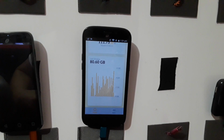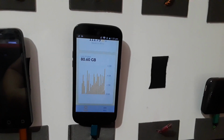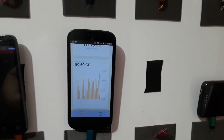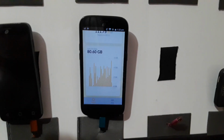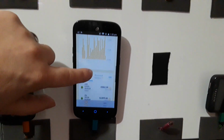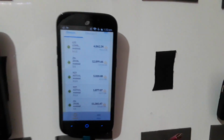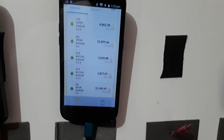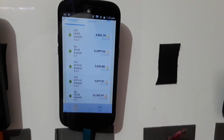But in all honesty, I've never had any problems. I've never actually seen it really slow down my internet speed much at all either, because the more you use, just the less that it allows the app to use. And it does do a breakdown here of all your devices and how much they've earned. And as we can see, mine have earned pretty well on them.